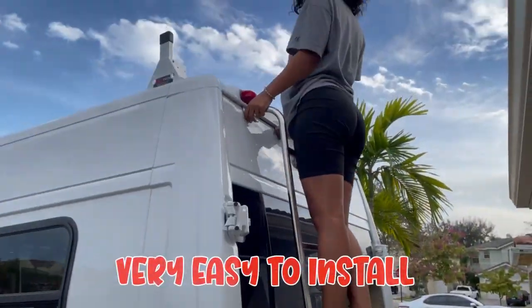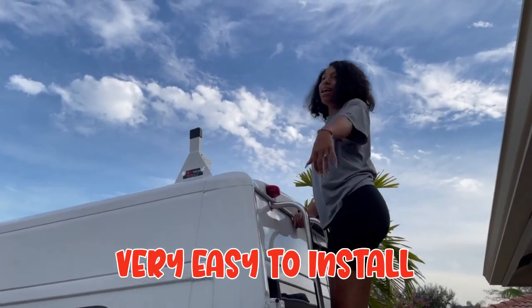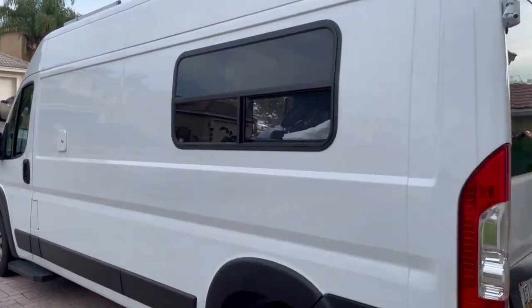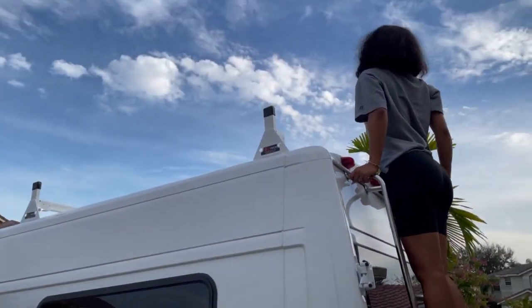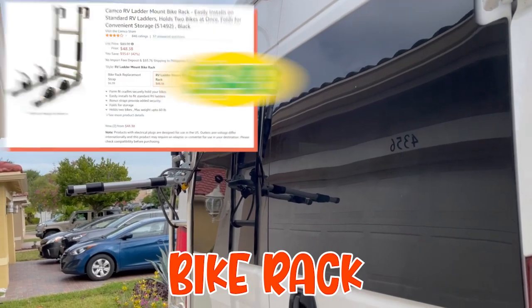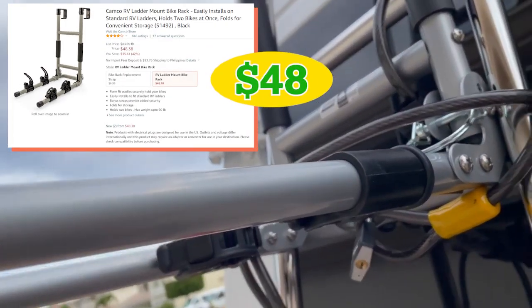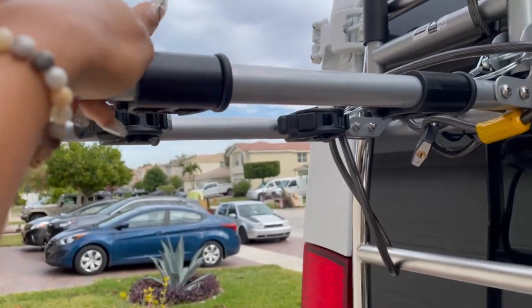Up here, we're going to have a beautiful cedar deck, and we're going to be watching the waves and watching everything. It's going to be so great. Bike rack. This is where both of our bikes are going to go, latched into this.